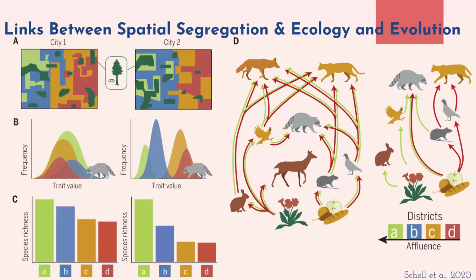In addition to the effects on human health and well-being, redlining and other policies that upheld and enforced systemic racism have influenced ecological and evolutionary processes in cities. New research has also shown that the spatial arrangement of vegetation cover is linked to evolutionary change, which means that segregation-driven patterns of vegetation cover are fundamentally linked to the evolutionary trajectories of urban biodiversity.